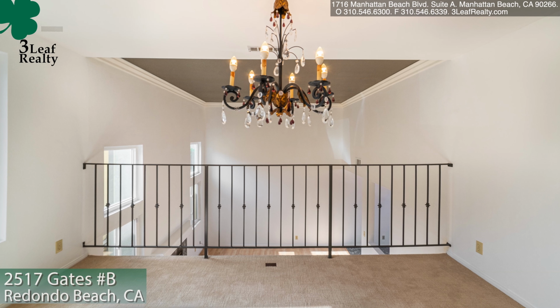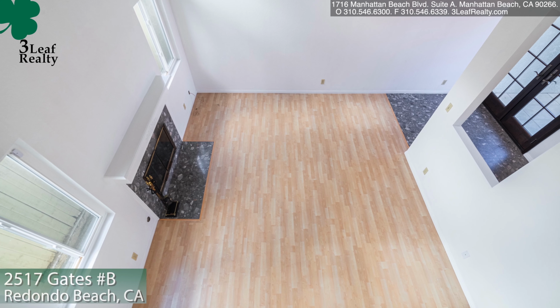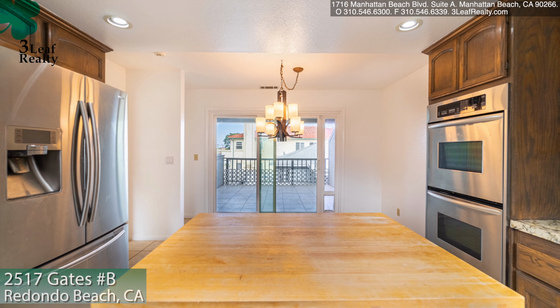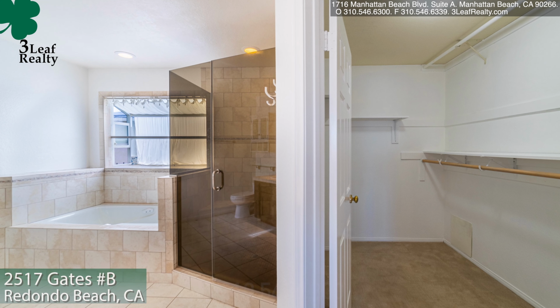This home is located in North Redondo, which is close to LAX, the freeway, just right behind Manhattan Beach, and just a couple of miles from the ocean and the beautiful sandy beaches.